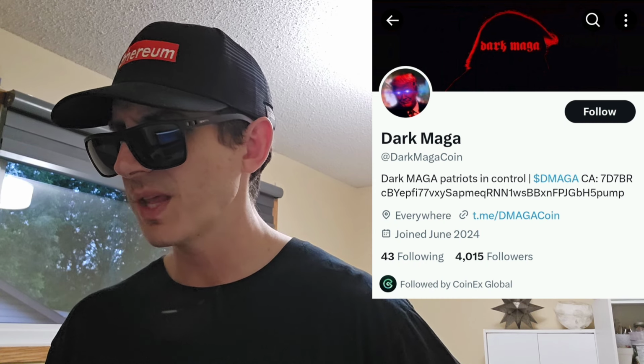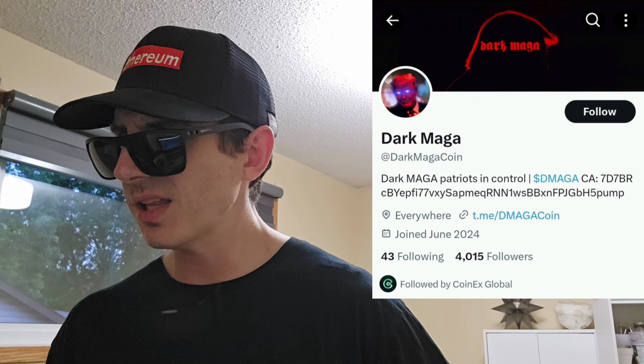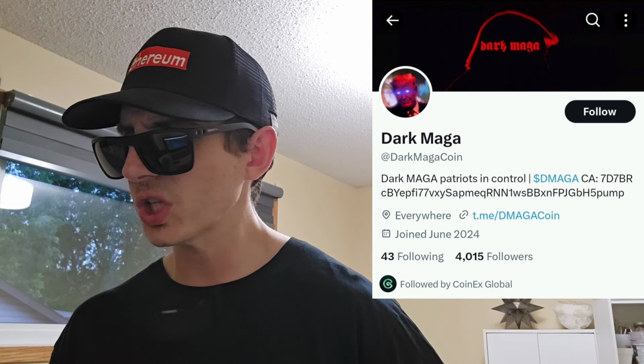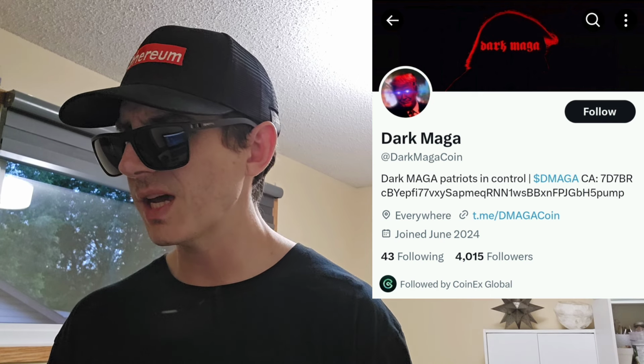This token came out 8 days, 23 hours ago. And it says there's a community claim. It says a community claimed ownership of this token July 13th, 2024, and Dark Maga Patriots are in control. And that's what it says on Dex Screener.